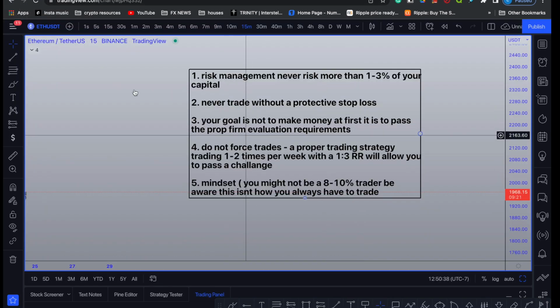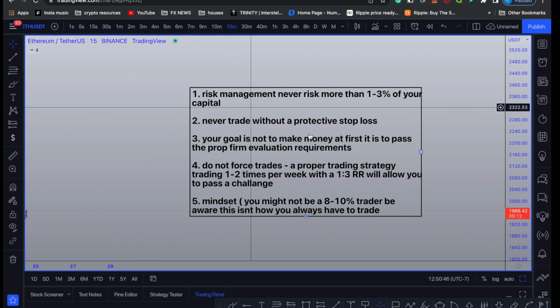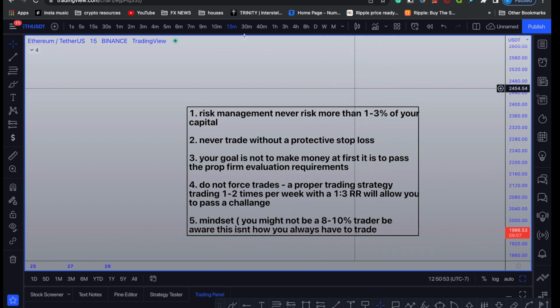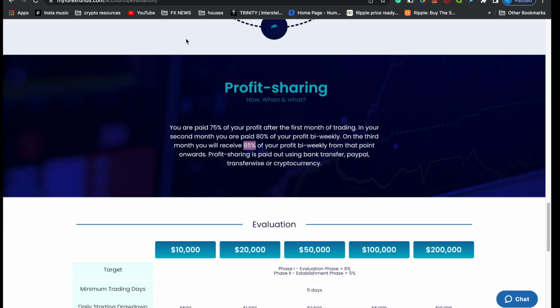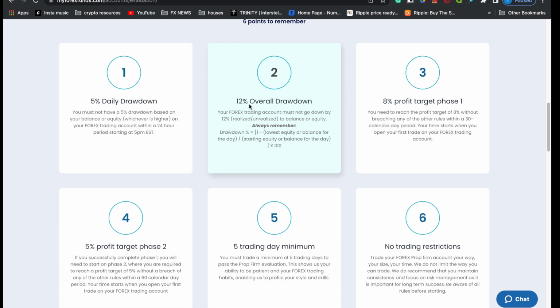Moving over here, some things that I just want to share with you guys when you're going through the evaluation phase on your prop firm challenge. Number one, risk management. Never risk more than 1 to 3% of your overall capital. There is a reason behind this, a method to the madness. And the reason for that is because you can experience overall 12% drawdown on this account for My Forex Funds without having the account taken from you. Okay, so here you see 12% overall drawdown.